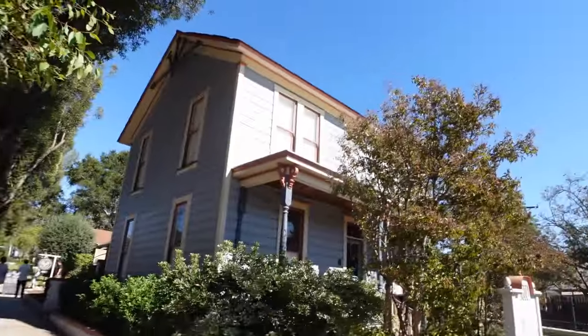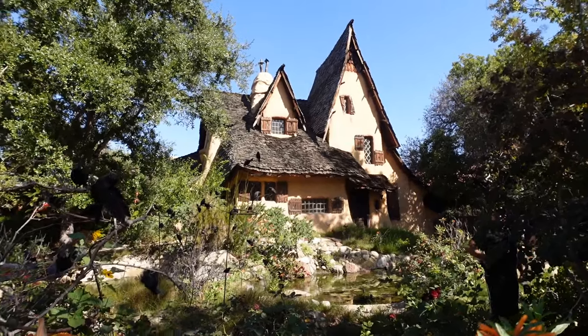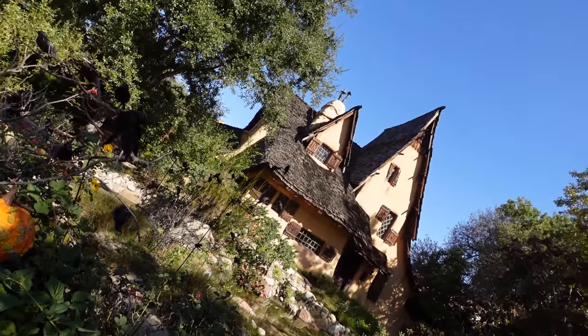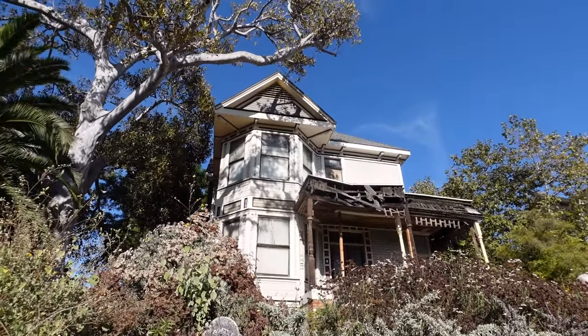Now, ladies and gentlemen, tell me what house you liked the best. Did you like the Michael Myers house over there in South Pasadena? Did you like the witch house over there in Beverly Hills? Was that your favorite? Or here in Los Angeles, the Thriller house, Michael Jackson's Thriller house. Is this your favorite? Let me know down in the comments.